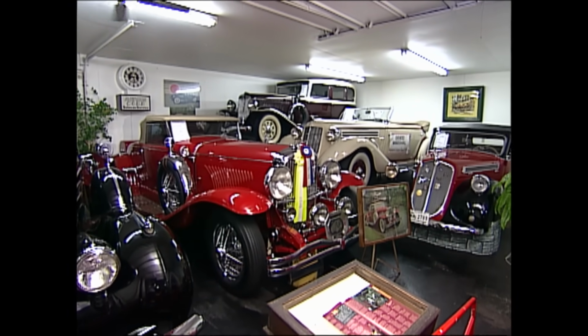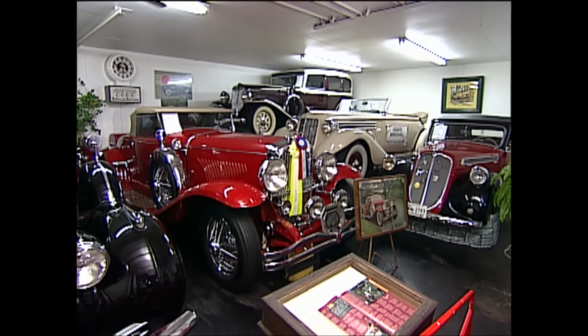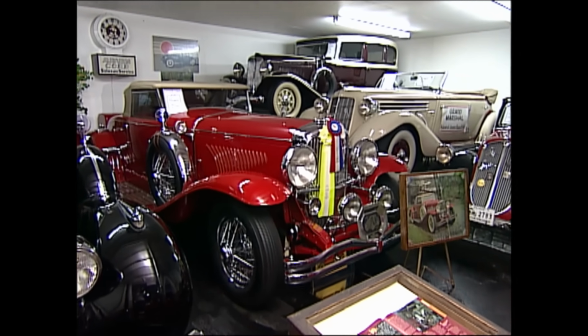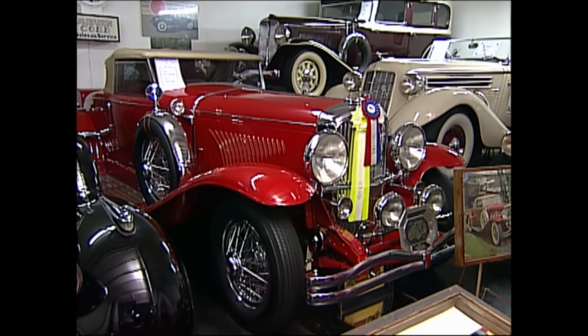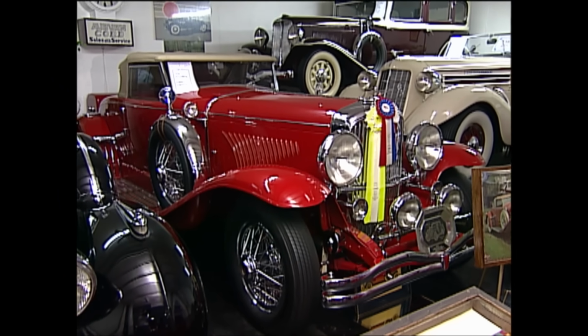No, not at all. That's J217. It's a 1930 Duesenberg with a Murphy body. Oh, beautiful, beautiful cars, and they truly did change how you viewed a luxury car. Oh, that's for sure. Nothing compared to Duesenberg in the 30s.